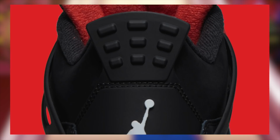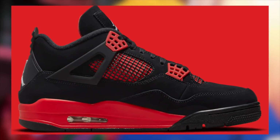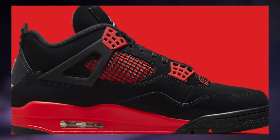With the release info out of the way though, let's jump right into how to cop these Jordan 4 Red Thunders. Specifically, for this how to cop, we'll be going in chronological order, along with exactly how to efficiently manage your time and set up for this drop, since a lot is going to be going on at once.